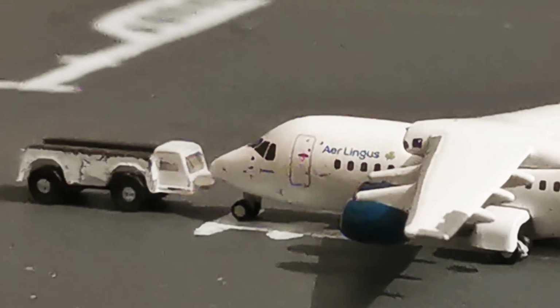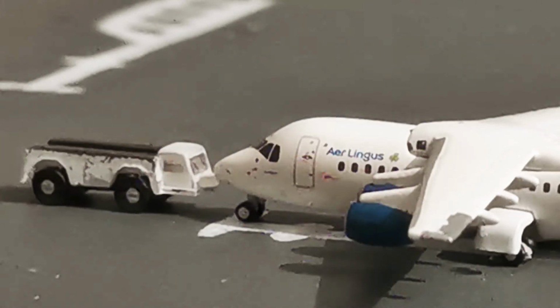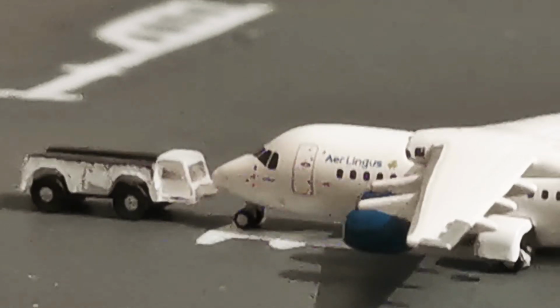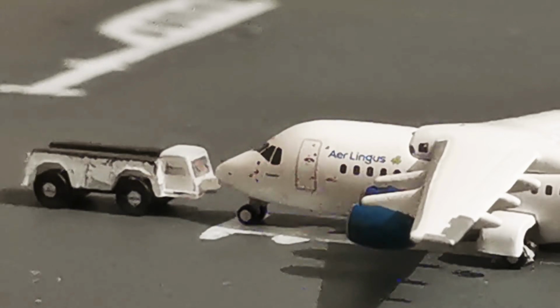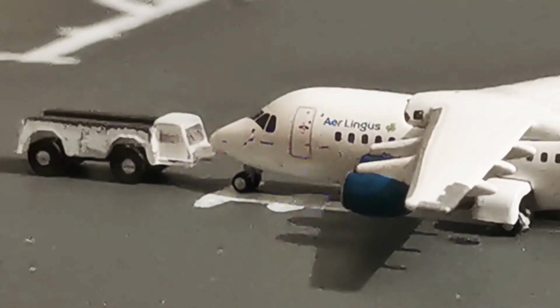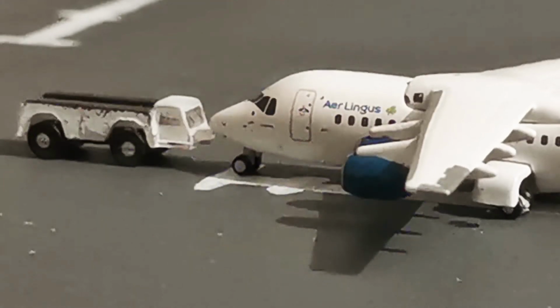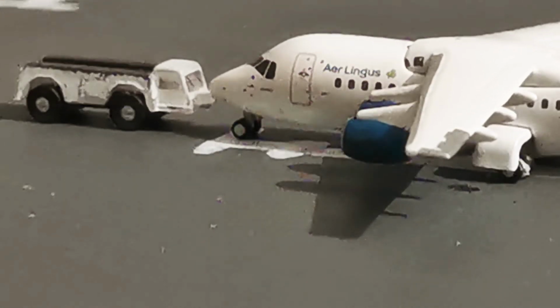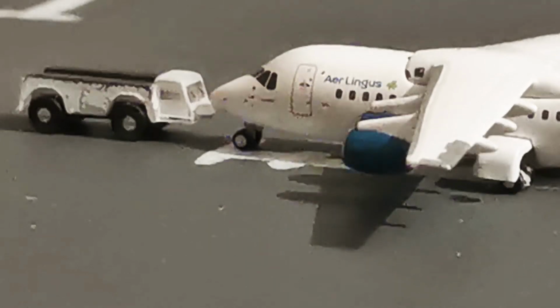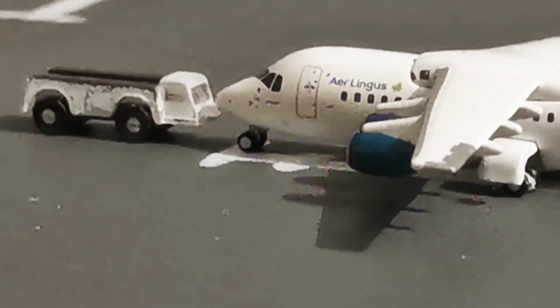Coming up to this last plane here, we have the Aer Lingus RJ85 Avro, and he is just about to head out to London City Airport. Now, of course, this flight is most possibly not going to take place. This wouldn't really be a realistic flight for a pandemic update, but I'm just going to put that in.